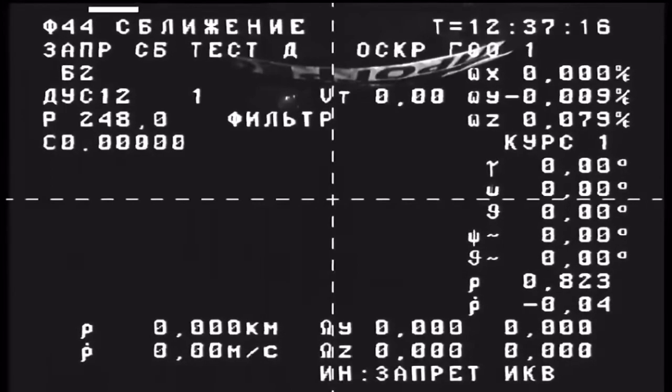You can join us for live coverage of Progress's automated rendezvous and docking to the International Space Station's Poisk module starting at 4:30 a.m. Central, 5:30 a.m. Eastern on Sunday, December 3rd.